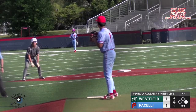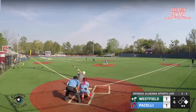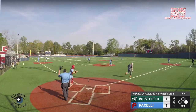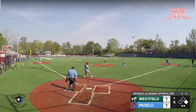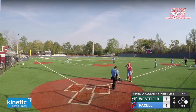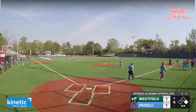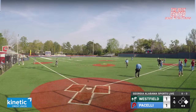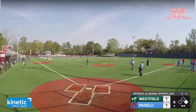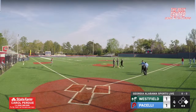All right, another try at the 2-2 pitch. Carino delivers. Breaking ball in the dirt, swing and a miss. Hudson throws down to Dustin Sherman at first for the final out, and that is the inning. In the inning, no runs on 1 hit, no errors, 1 runner left on base. After 3 1/2, Pacelli won, Westfield won. You're watching Vikings baseball on Georgia Alabama Sports Live.